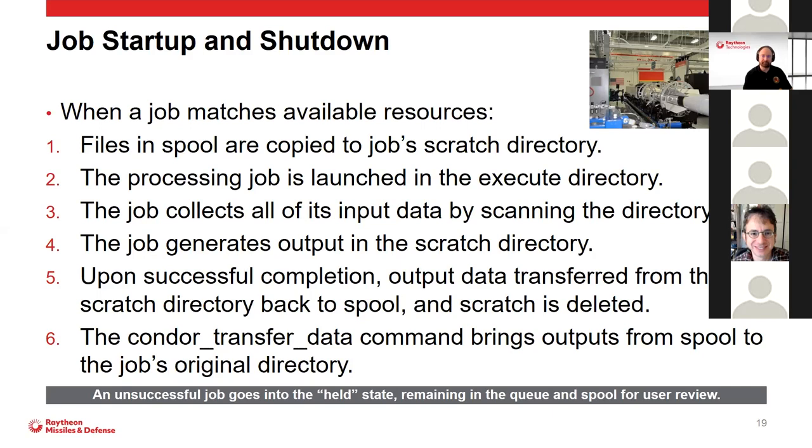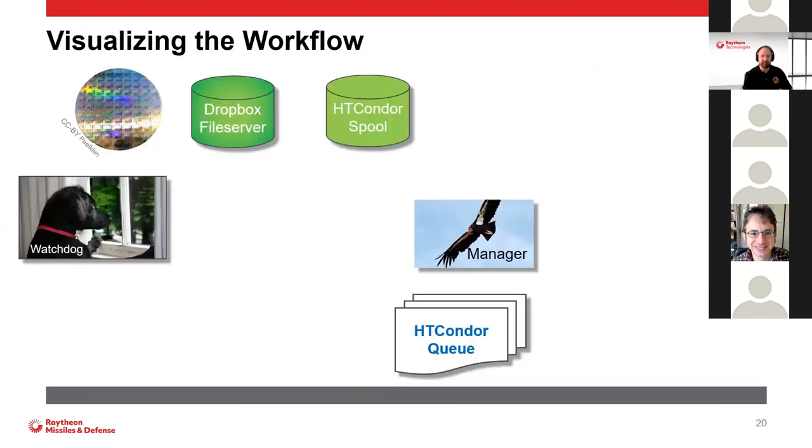So the Watchdog job calls Condor transfer data on any job. It's sort of like a backstop to ensure that any completed jobs have their data transferred. So here's basically the workflow. I think it'll help clarify what's going on.